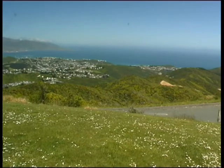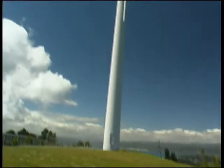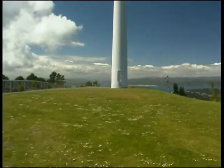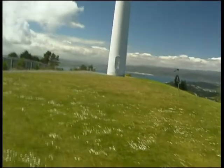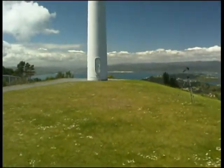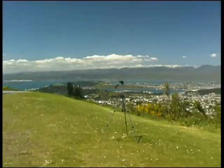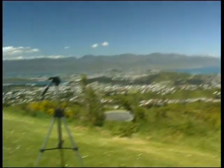So we're at the top of the hill where you can see the windmill. This is it. This is where it is. And I'm just going to take you to my tripod. I've prepared my tripod already, and we're going to film video number 5, where I'm going to talk to you about complexes. This is Wellington. Look at Wellington. It's beautiful, eh? Wellington. I like this place.